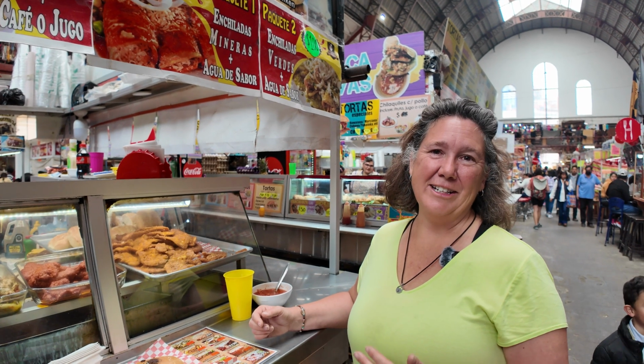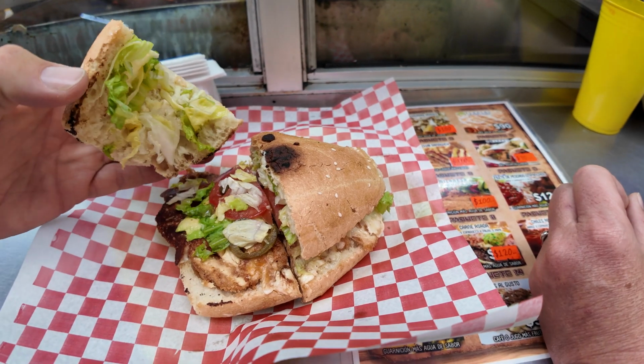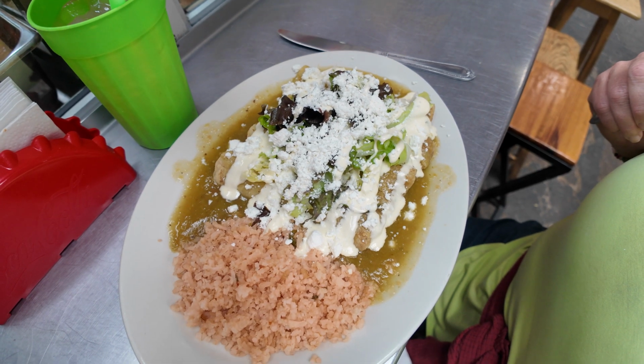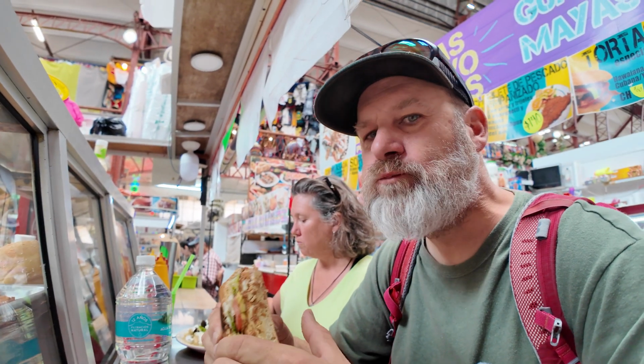So we're getting lunch here at the market, the Hidalgo, and Peter got a chicken sandwich, and I'm getting enchiladas verde. Oh wow, that's sweet. That's guava, I think. I was thinking it was hibiscus, but guava, super sweet. That's great.